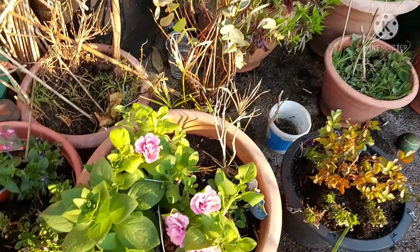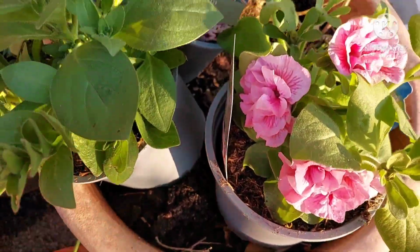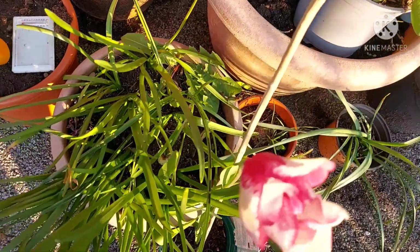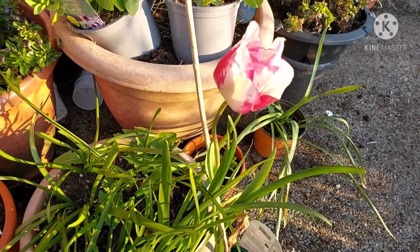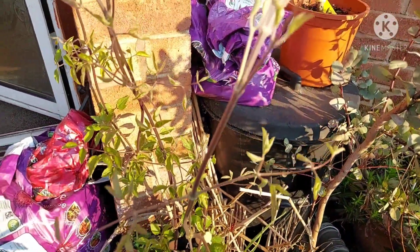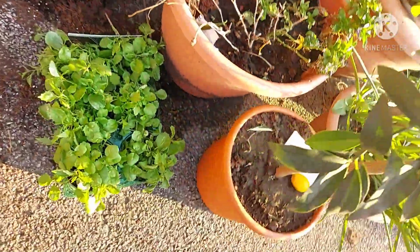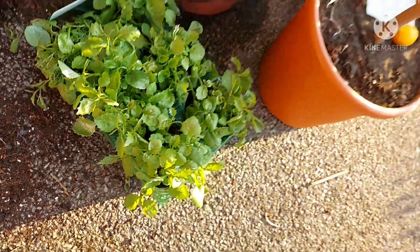I just bought some more bedding plants because I'm planning to do my hanging basket soon. So I've got some petunias. These were 3 for £5. There's a solitary tulip. There's my kumquat. And I need to get a new trellis for my clematis here. I've got some lobelia down there. Got that from Tesco's as well.